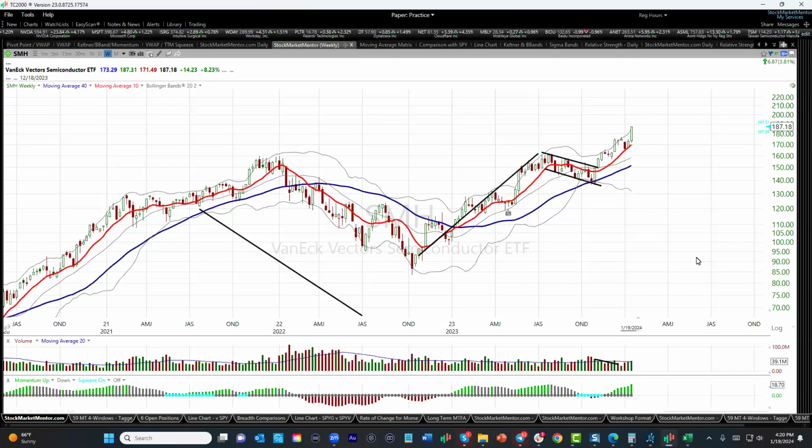I want to go over some semiconductors today. Believe it or not, it's not all about NVIDIA anymore, though we will look at NVIDIA, and you will find that it may not be all about NVIDIA, but it's still pretty much about NVIDIA. So I'm starting with the SMH here on the weekly chart, the semiconductor index.